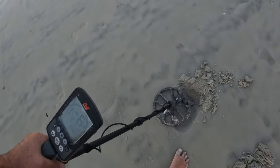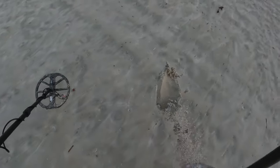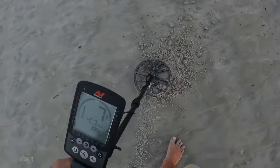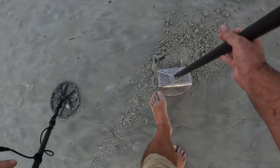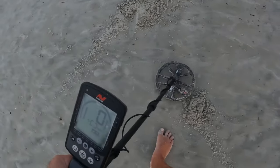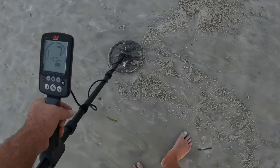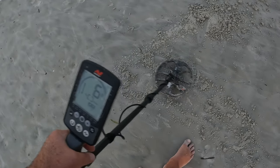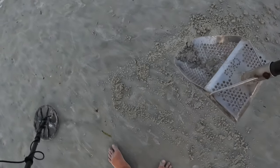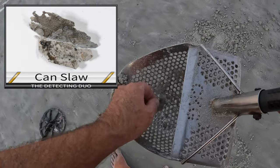Maybe here? Yep. Well, I come up here where it's a tad drier and maybe I can spread it out a little. Somewhere in there. Here it comes. Water's taking over. There it is. It's just some foil, isn't it? Yep.